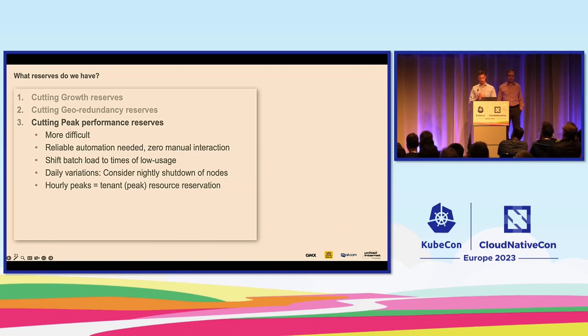What that means is that it would be cool if we can put some batch load that happens during the day for machine learning jobs, for example, in our data processing divisions, and do this batch processing not during the day on top of the usual user workload, but during the night, so we can flatten the curve a bit. That would be cool.